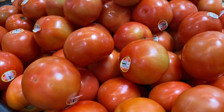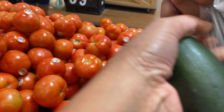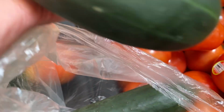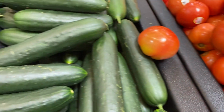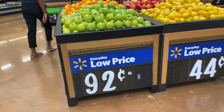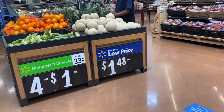Open it. Can you get a pineapple? Sure. We're buying this cucumber. It's big. $1.98 per pound. A pound? Oh, okay. This is good.